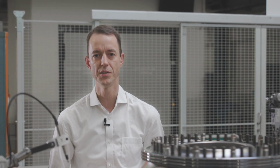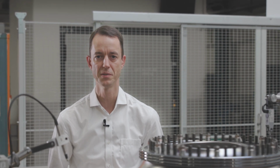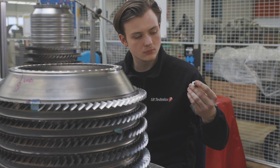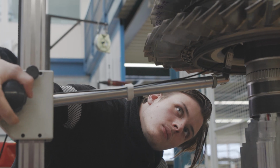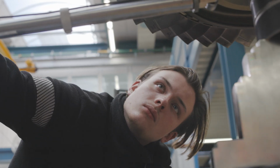During assembly, exact procedures are adhered to ensure the highest quality standards SR Technics has to offer are being applied to ensure rigid engine build. The numerous parts in their specific configuration and location are assembled piece by piece to last the entire duration of the lifespan of the engine.